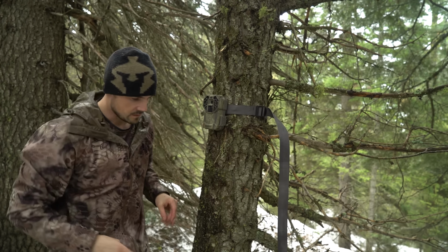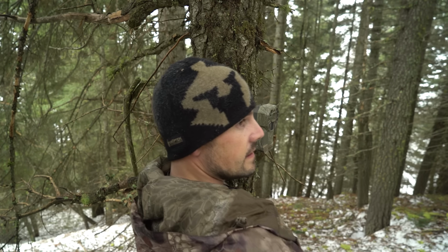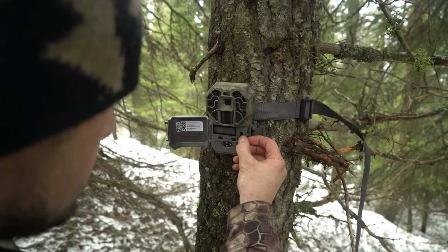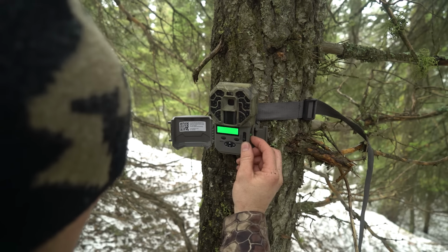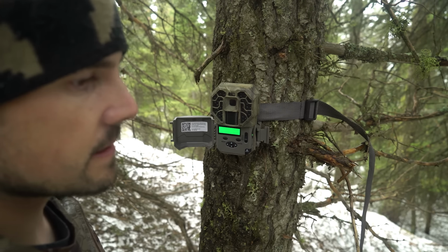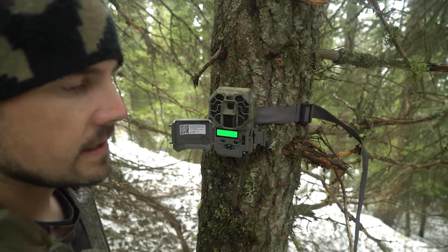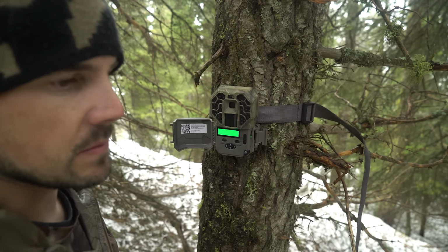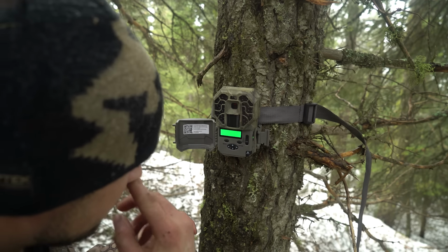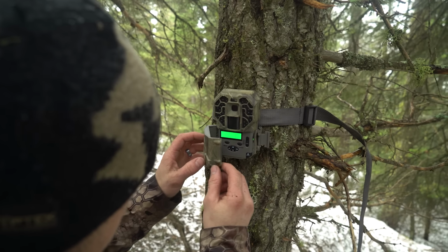So you need a stick to put behind it. I've already set a custom setting, so it's going to take basically 3 pictures back to back to back once it detects motion, and then it's going to be a 30-second delay in between motion. So that'll give us a good idea what we have coming in. So 100% battery, got all the date, everything set, so we are ready to rock.